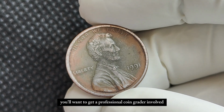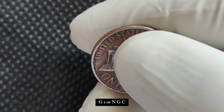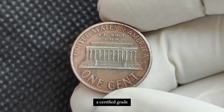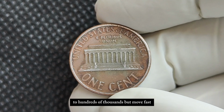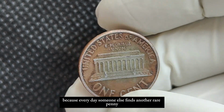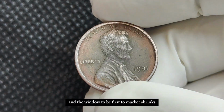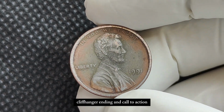You'll want to get a professional coin grader involved. Companies like PCGS or NGC. A certified grade could turn your find from a few $100 to hundreds of thousands. But move fast, because every day someone else finds another rare penny, and the window to be first to market shrinks.